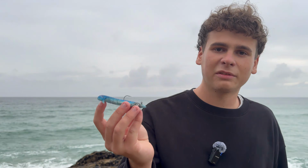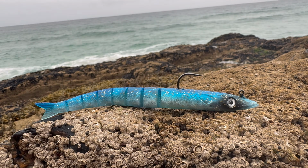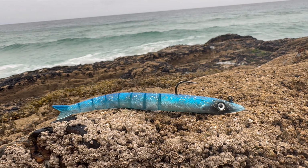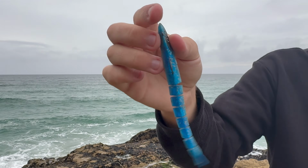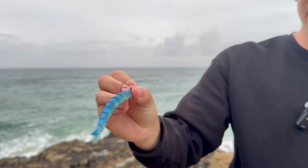So just thought we'd throw this one in here because it's the new release from Lazylures, the Renaissance Eels. This is in colour bluey. Fantastic little lures. I mean, they've got an insane action on them. In the water, they look absolutely insane. Looks like a little sand eel.